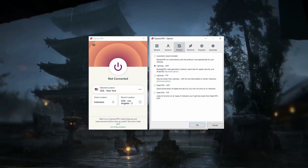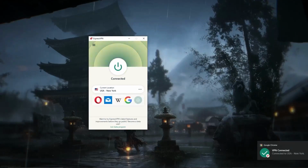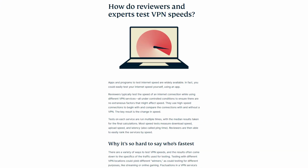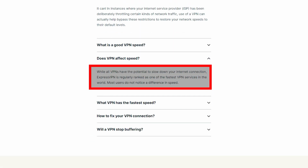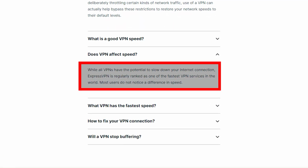Now, Express may not offer the grandest set of features, but I did mention earlier they want to keep their service as simple and as easy to use and as light on your devices as possible. Now, moving on to performance, it's very normal that most VPNs will drop your speed by about 30%, and some VPNs will even reach a 40 to 50% drop if they're connecting to international servers.